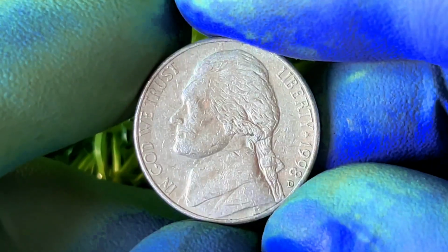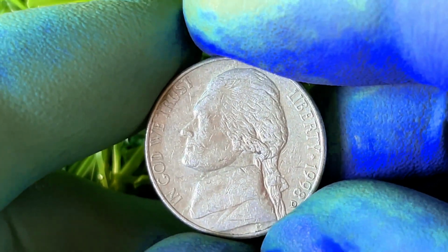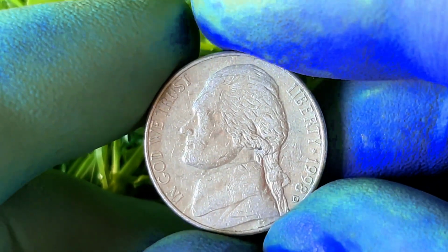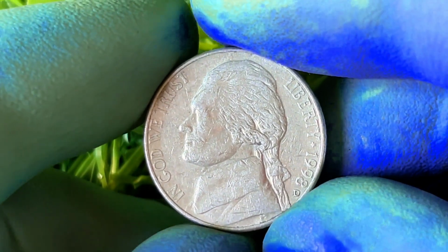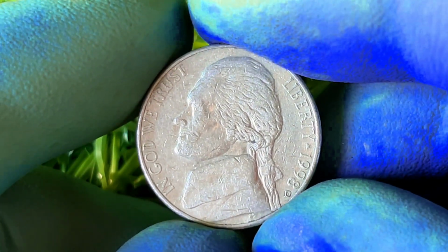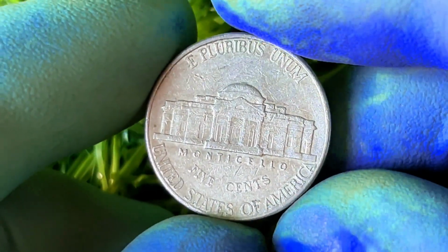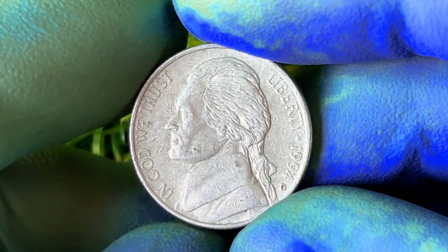This isn't just about money. It's about connection, to history, to craftsmanship, to the incredible story of how mistakes can become miracles. The 1998 D Jefferson nickel reminds us that even the smallest details can hide the biggest rewards, and maybe that's why collectors love this world so much. Every coin tells a story, of time, of chance, of value reborn. And somewhere out there, the rarest of them all is still waiting for someone to notice.